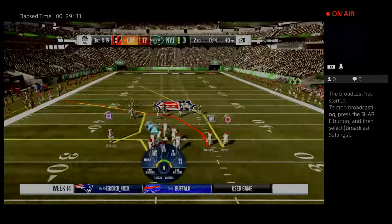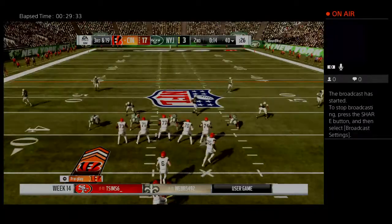Now the Bengals on 3rd down. Just 1 for 3 thus far. This will be 3rd and 19.